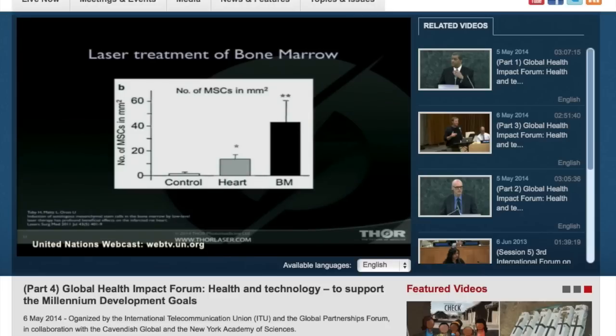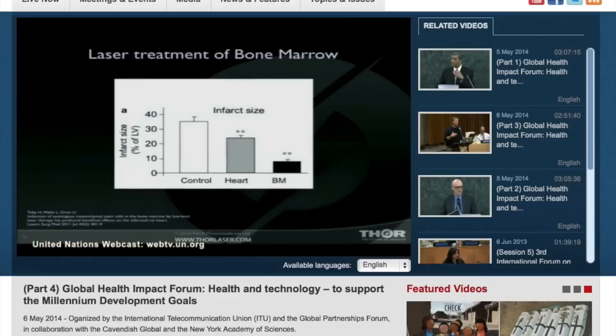Does it have any effect on infarct size? Yes, it does. In the control group, infarct size. Second bar there showing the active treatment straight through the heart, through the chest wall. But treating the tibia alone had the most profound reduction in infarct size in this group.